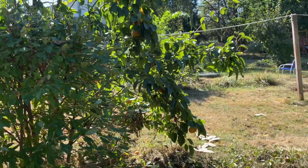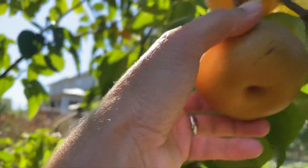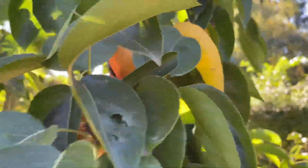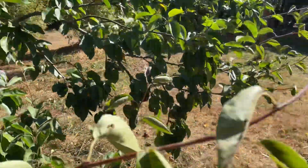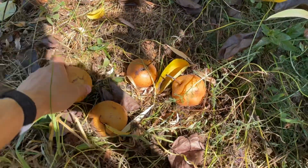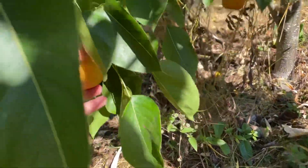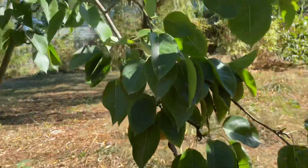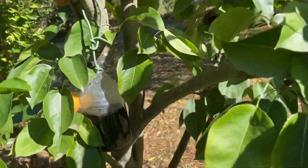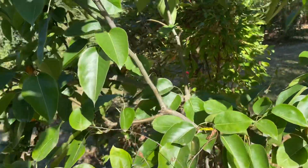Asian pear, which has a better success rate, but not great. There's a lot on here, this is Chojuro, that don't have any bug damage, but there's also a lot that do. So I'm going around picking through the fruits, and we're having a bit of wind today, so some of these are dropping off, but by and large, a lot of them are pretty bug-free, although the bugs are starting to get a hold of them. So I've been hanging traps like this, which is just molasses and water, and it is getting some of them, but not a lot of them.